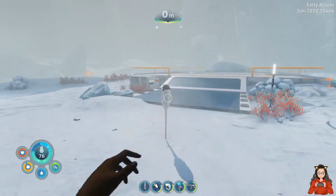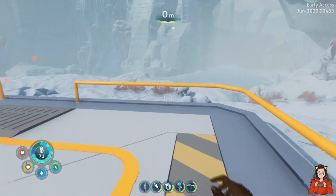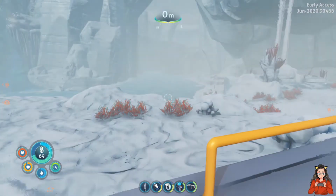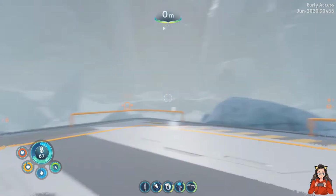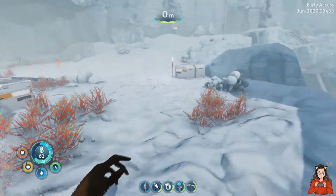I know. Dangerous weather approaching. Yes. I'm gonna leave this beacon here. Huh, I guess there's nothing else really to explore here. I wonder what the distress call was for though.